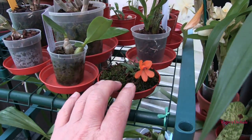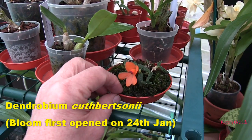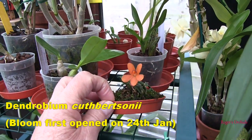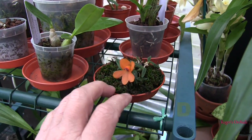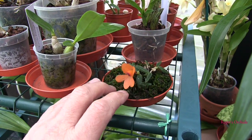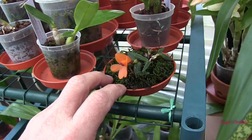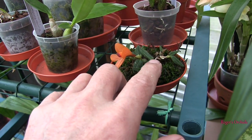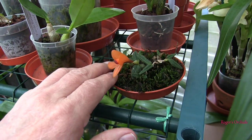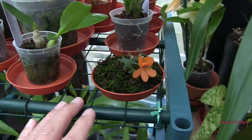My little Dendrobium cuthbertsonii is still in bloom. These are reputed to last forever. Well, not forever, but a very long time. Lovely attractive bloom, and massive for the size of the plant. You know, literally there's huge bloom for the size of the little miniature plant. Unusual leaves on that one, like hairy and warty, more cactus-like or succulent-like than a dendrobium. Nonetheless, I got it to bloom.